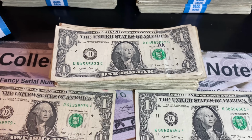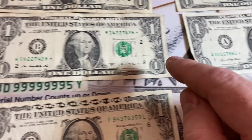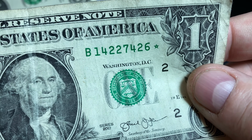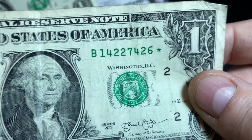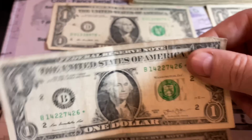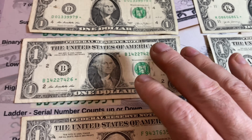Well, finally, a great strap. Strap number 5. Holy cow, we got 4 star notes. One is 2013 B series. Unfortunately, it's 14,227,426. We need the ones under 9.6 million to be part of that duplicated star note series in 2013. If you need information on that, I also have that down below, but that's just cool to see a 2013 B series. Those have been plucked out of circulation for a while because they're worth a lot, even for non-matched ones.